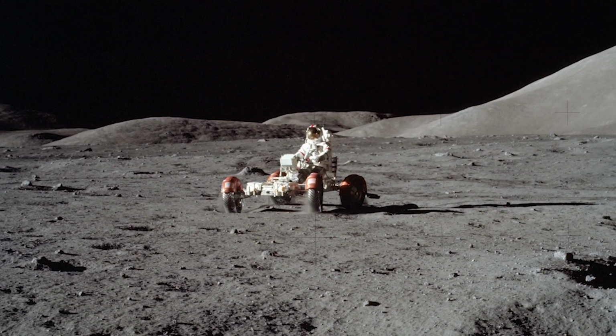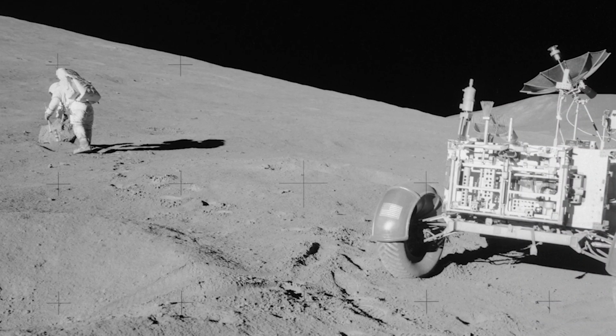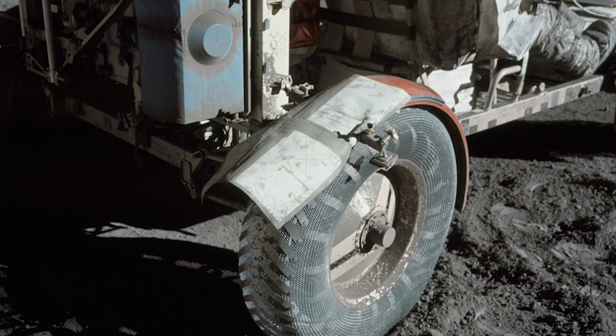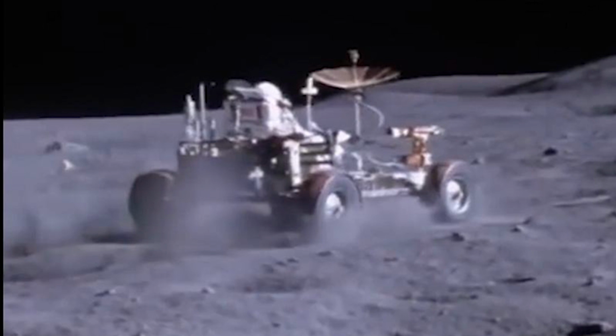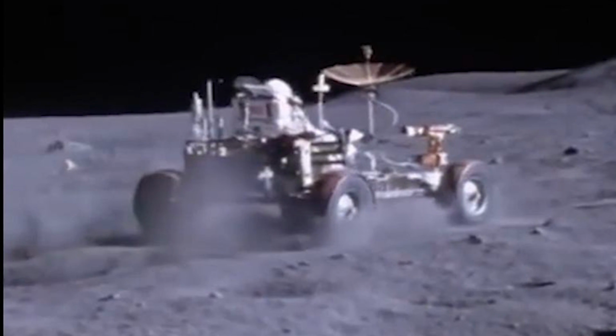Another one is radiators. So the lunar rovers during the Apollo missions weren't able to go as far because the radiators just got caked in dust. So if they have dust on them, they can't radiate the heat. The rovers were getting too hot and they had to stop their mission short of their goals.